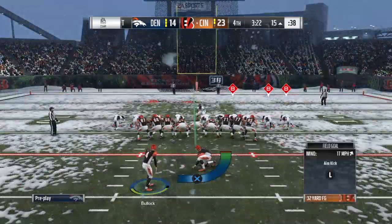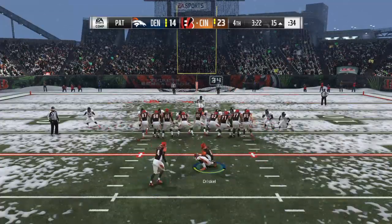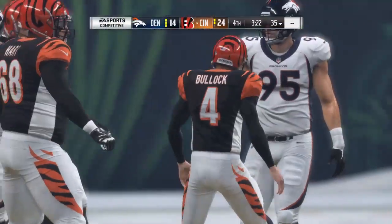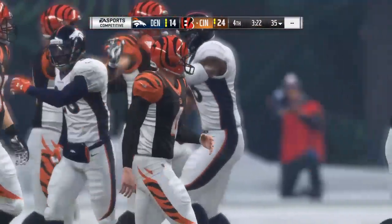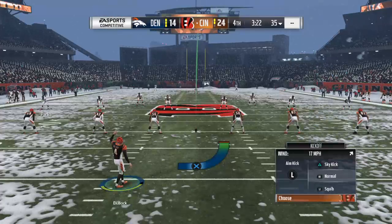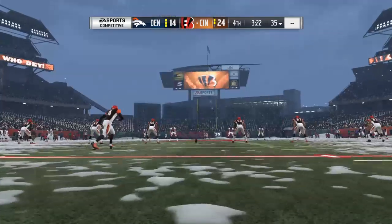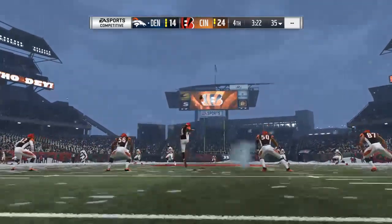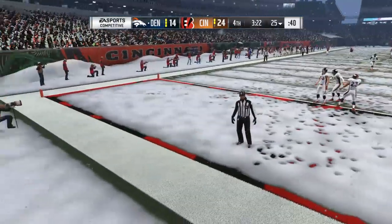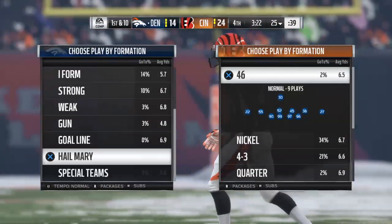Now Bullock to add the extra point. Bullock good on the extra point, and his guys will take a 10-point lead. So let's try this again. After the kick return TD, here's yet another kickoff. And this will be a touchback as that sails over the end line.